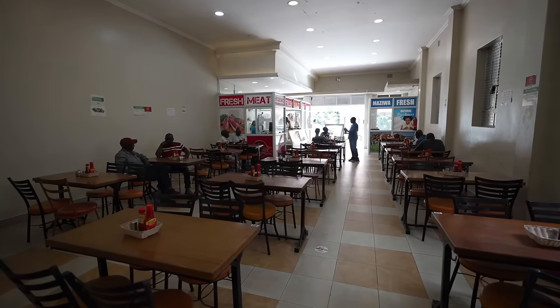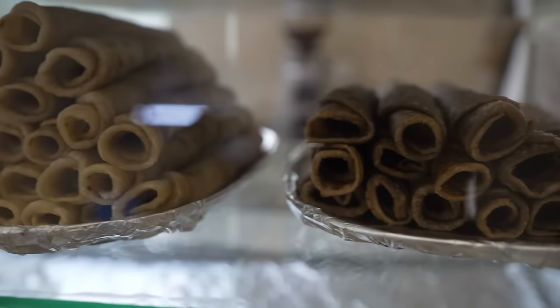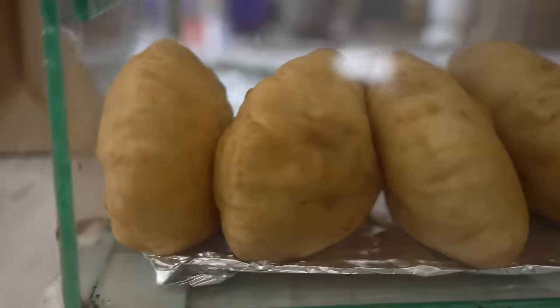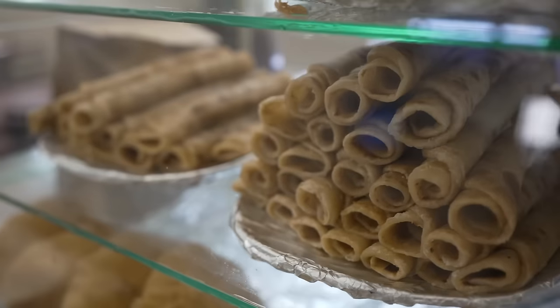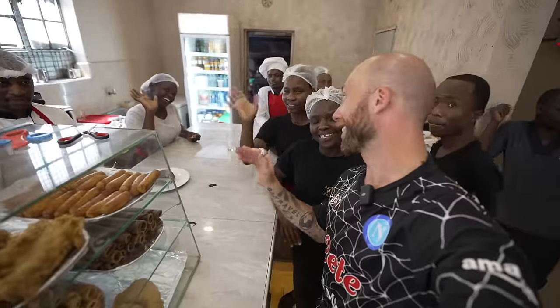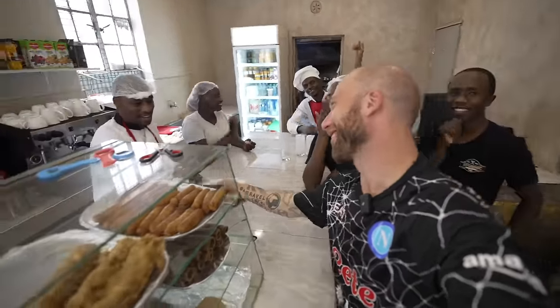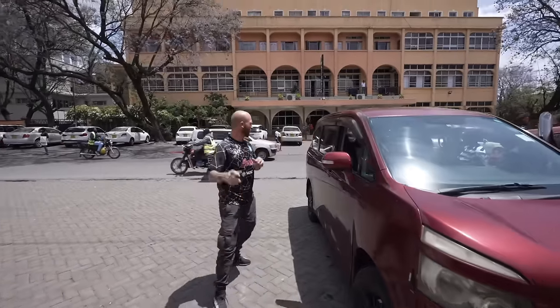This restaurant is awesome. They don't just have the ugali and the fermented milk. They also have chapati. Mandazi is dough with sugar, right? Nice and sweet. Brown chapati? White chapati, perfect. Hey, asante sana. Thanks so much, my man. Thank you so much. And that's it for the hygienic restaurant and butchery. Let's get in the car and let's get a viewpoint of the lake.